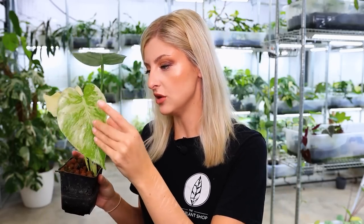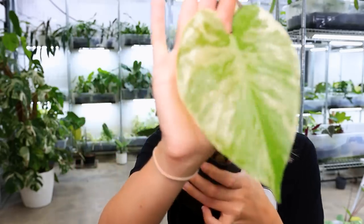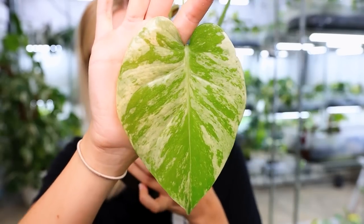It's actually spread out so uniformly. I hope they all kind of do this, because if the plant does this all the time, it should make for a very pretty plant, to be honest. So that's what it looks like now. Look at that. It's quite nice.